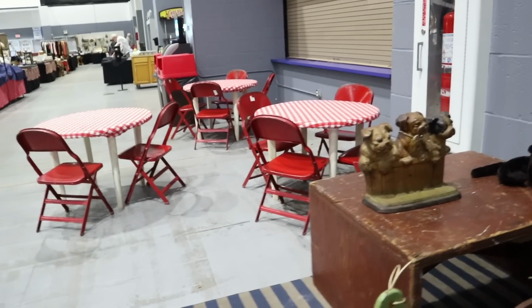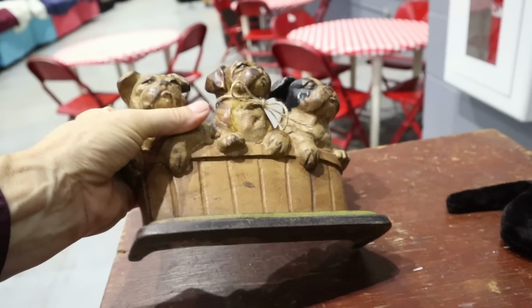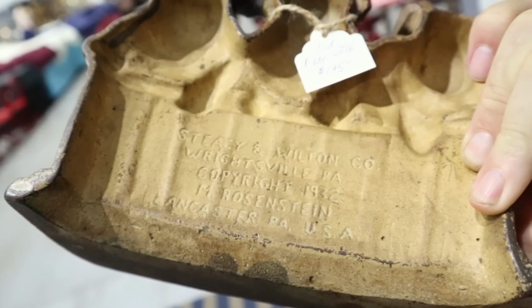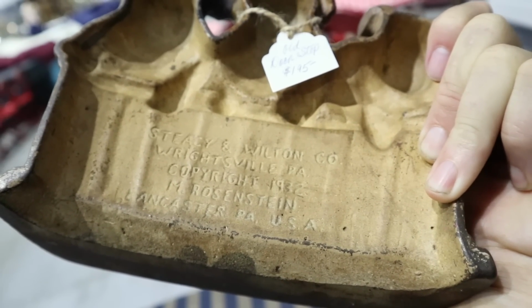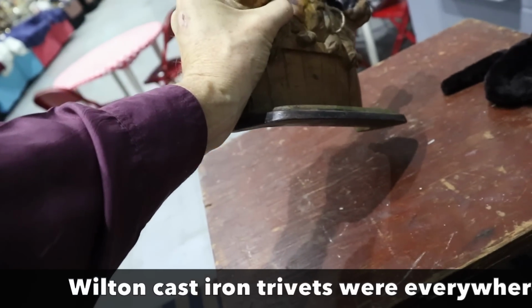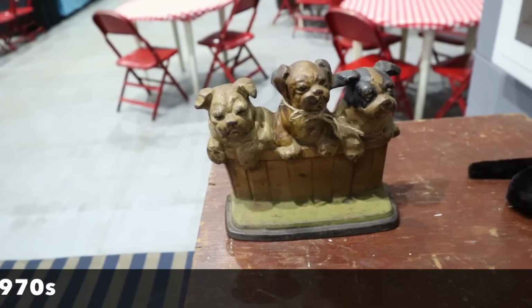These folks have a few cute things in here. Look at the dogs climbing over the fence or out of the basket. Hard to tell which that is. Stacy and Wilton Company, Wrightsville, Pennsylvania, copyright 1932. This is Wilton way back when. We see a lot of Wilton pieces from the 60s, 70s, and 80s.